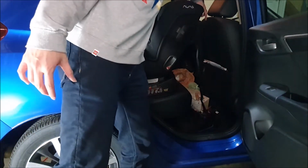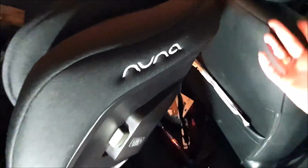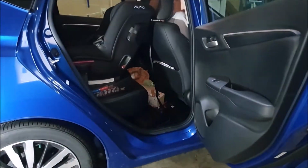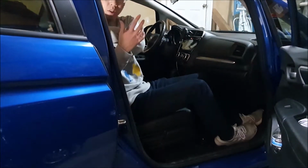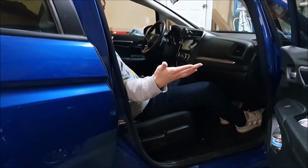And now I've further cleared more room here. So like this, with this amount of room, I think I could practically take a nap in the front seat with no problem. Now, this is kind of close, but I think there's still about 1 inch of clearance, and I am lounging here.